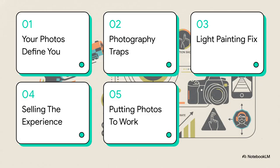So here's what we've got on the cards. First, we'll talk about how your photos are already defining your business. Then, we'll dig into the common traps people fall into. After that, we'll get to the good stuff, a brilliant fix called light painting, how to use it to sell the full experience, and finally, the payoff, making those photos work their socks off for you.